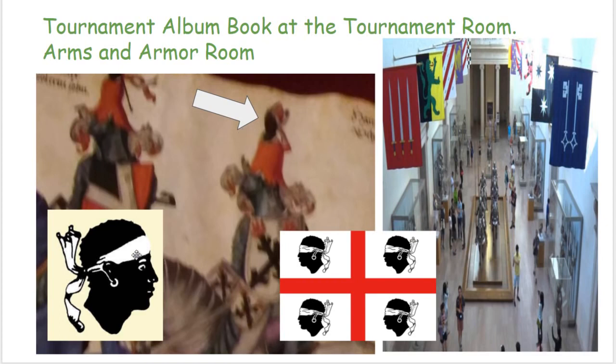Right. And what I did was I took a picture. If you Google a Moorish head, this is the image. You'll see this image right here. And also, you'll see another image. This is supposed to be the flag of Sardinia, which is located in Italy. Now, I believe you had some information you found.